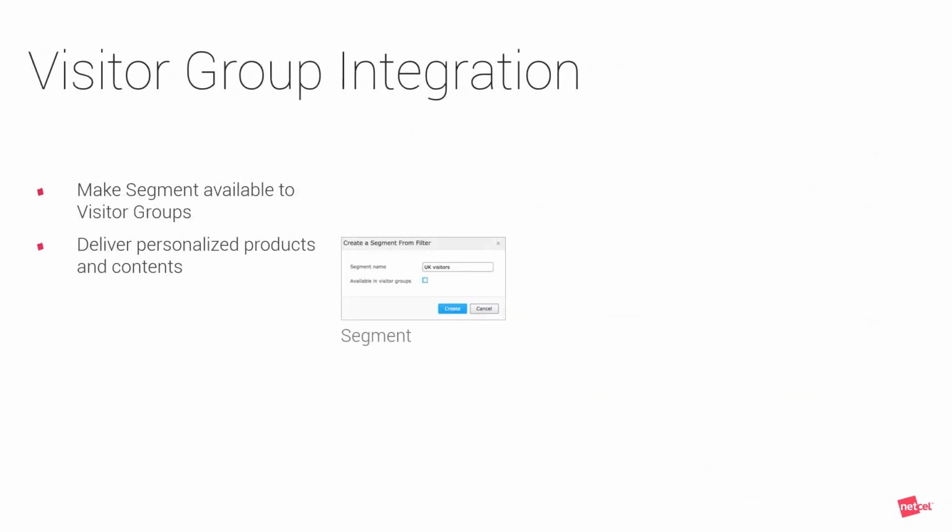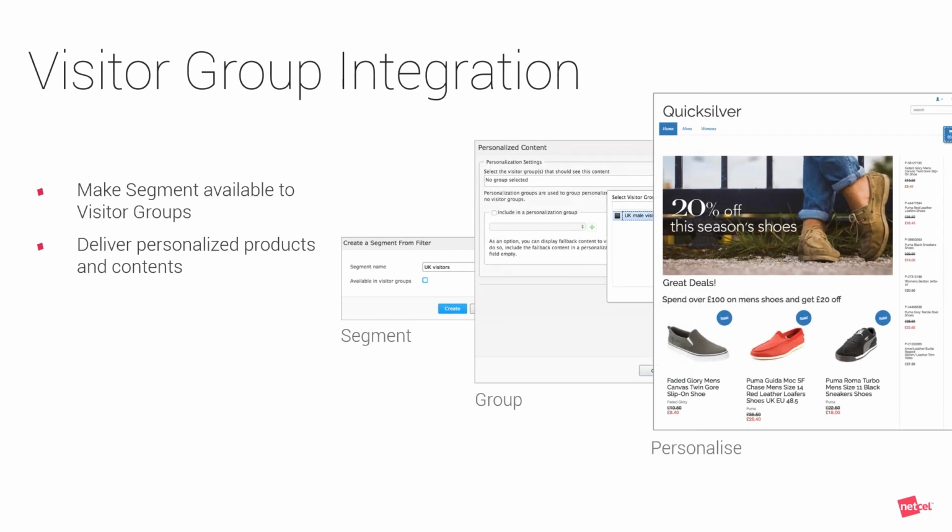From a marketer's and editor perspective, you've likely invested in marketing personas to varying success. And the power of dynamic segmentation means that visitor groups can be created based on a pattern of activity that we're seeing and personalize the content or products in real time. And this all can be managed within the management application and doesn't require developer input, which is a significant benefit of the platform, putting the power in your hands.